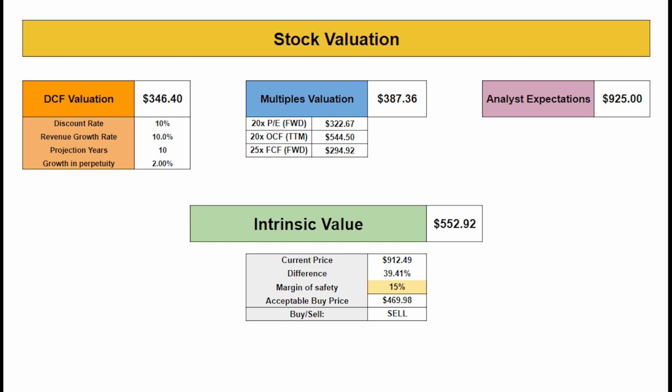Secondly, using a multiple duration of 20 times trailing 12 months free cash flow, 25 times trailing 12 months free cash flow, 20 times earnings and operating cash flow, we get a fair value of $387.3. Finally, the price target is $925, and putting it all together, we get an intrinsic value of $552.9. And using a 50% margin of safety, we get an acceptable buy price of $469.98, suggesting that the stock at the current levels is overvalued.